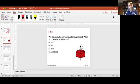And, you know, I'm not even sure, truthfully, what equation B is. It's not one that's in my repertoire of memorized equations. V squared over R clearly is centripetal acceleration.